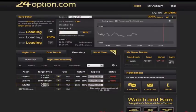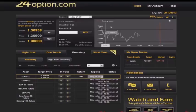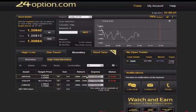Boundary. This simply means that you need to choose whether the asset's going to expire inside or outside the given boundary that they set up over here. Again, you've got the standard one and you've got the high yield one, where I guess the high yield one just gives you a wider boundary, which makes it harder to achieve, but that also means that you'll get higher rewards, again 200 to 350%.